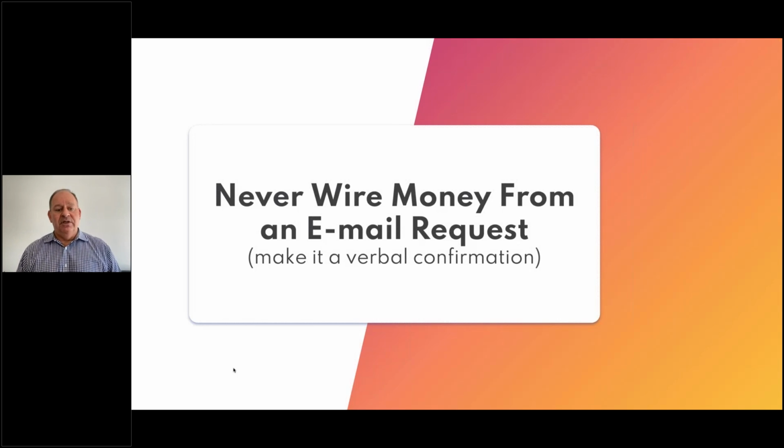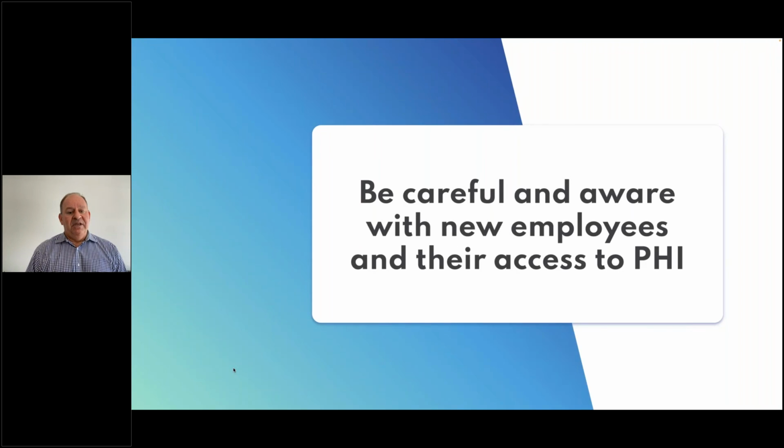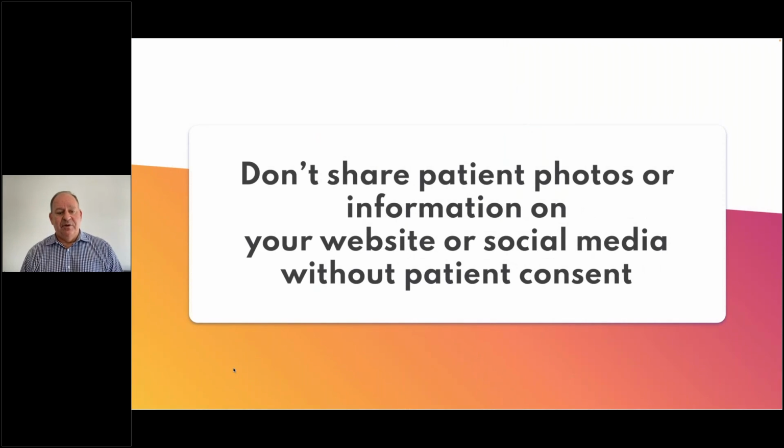But email is, again, very vulnerable. Be careful with new employees, get their background. I like to trust everybody, but you get one bad seed. You have so much information, it's so valuable. If it gets into the wrong hands, it's not just the tech issues that happen. It's the theft that can happen. And if they get access, they can cause havoc, data breach especially.